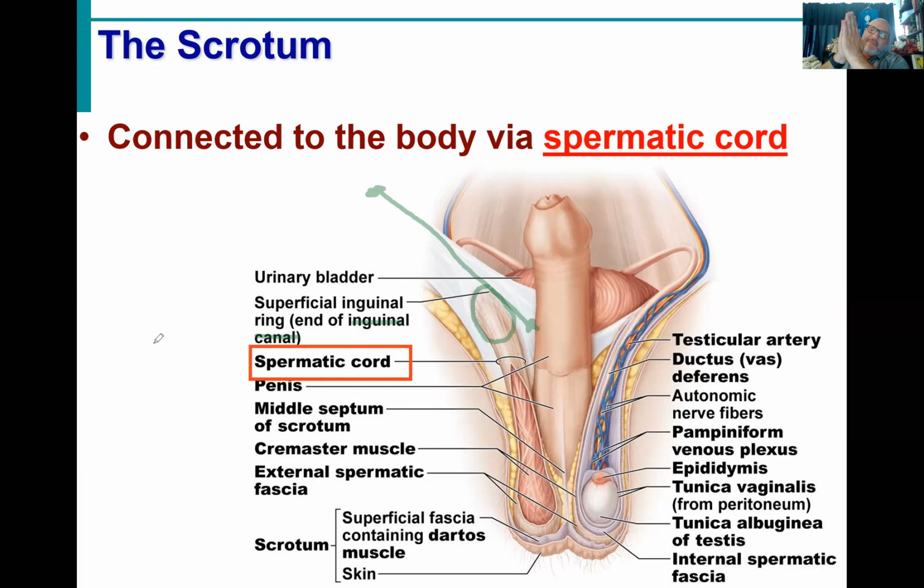No. Maybe you could get a dime in there, but if I pushed hard enough, I could probably stop you from even sticking a dime in there, right? So there is the potential for a space there, but there's not a space. And basically that's how it is in females. Basically in females, it's a closed potential space, but in males, it's an opening that the spermatic cord passes through.